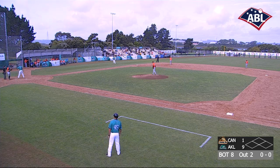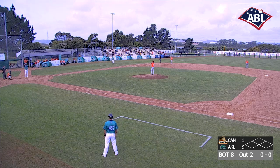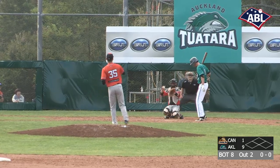And he just does get caught on that nasty hook by number 35. Very good experience for these young players. And for the players in the stands as well today, of course, free entry it was for our junior baseball players if they came in uniform. Max Brown at the plate.